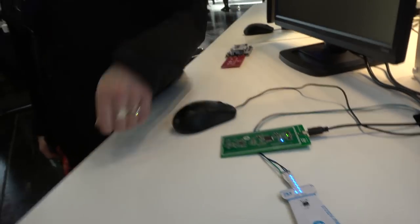Because NFC is shipping billions and billions of tags every year. They're not dynamic, most of them, right? Correct. So what does dynamic mean? It means that we are adding a second interface to the usual RF interface. The second interface is generally a wired interface.